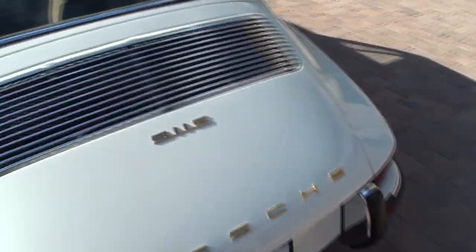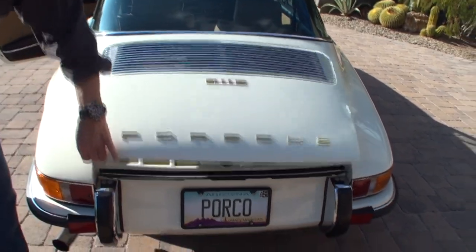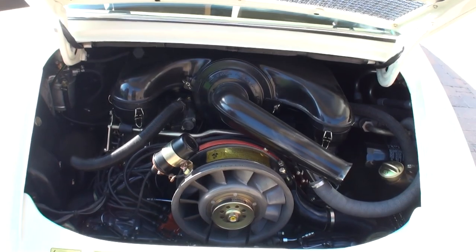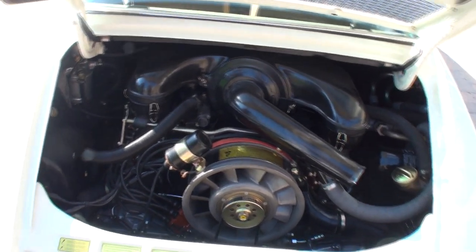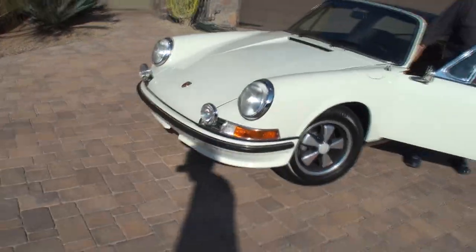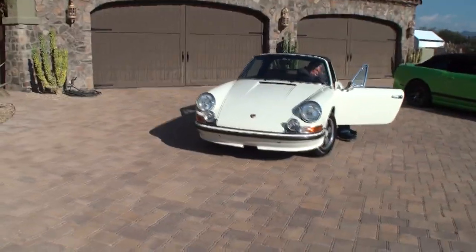Okay, let's look at the engine compartment. Charlie, I'm going to do something, if you don't mind. Why don't we drive it around so I can actually have the engine in the sun? Sure. We'll just drive around here. I'm going to move my stand out of the way. I'm going to take advantage of that because I don't want to miss it.